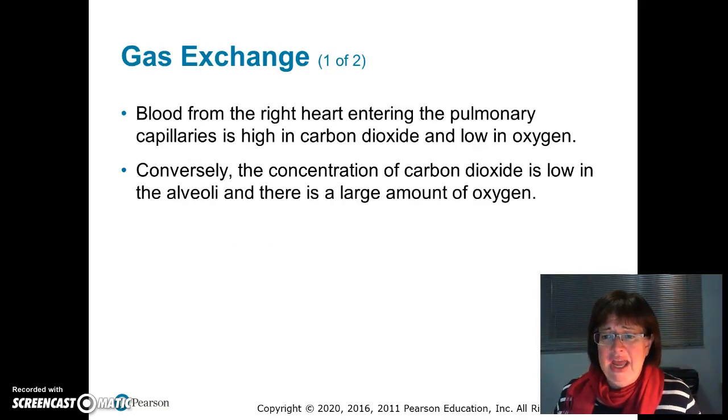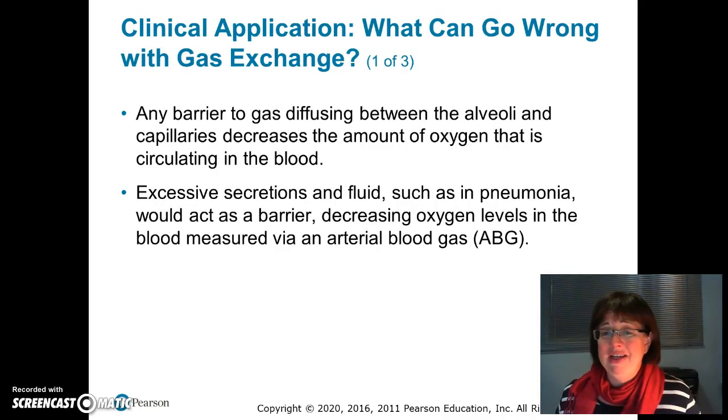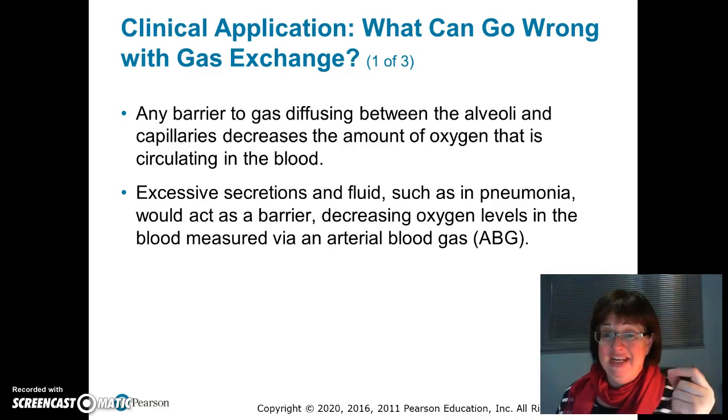Okay. Blood, you know from the last unit, blood from the right part of the heart enters the lungs. Good. Gas exchange takes place. Now, you can have barriers to gas exchange. You prevent something usually with surface area or thinness. So if you decrease the amount of oxygen, you can't absorb it. If you have any secretions, such as mucus or buildup or pus in your lungs, it will interfere with diffusion too.